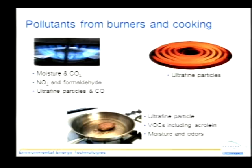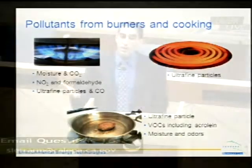People think, well, how about electric burners? That's not a flame. Those are fine, right? There are great research results demonstrating that electric burners very commonly produce ultrafine particles. And then the cooking itself produces ultrafine particles and VOCs. Acrolein is a very important indoor air pollutant. And then again, the moisture and odors.